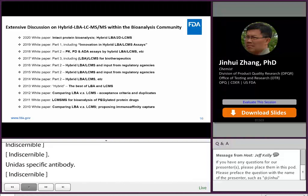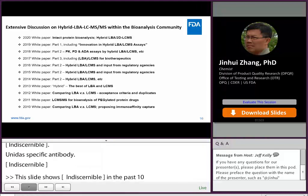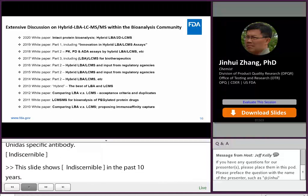No later than 2010, people started to propose using immunoaffinity capture to increase the specificity and sensitivity of LC-mass for large molecules. And there was LC-mass for bioanalysis of pegylated protein drugs reported in the 2011 white paper. In 2013, the white paper title is Hybrid, the best of LBA and LC-mass. That's how the terminology of hybrid LBA LC-mass came from.